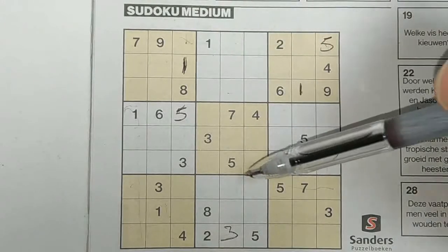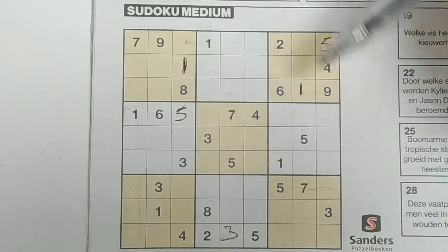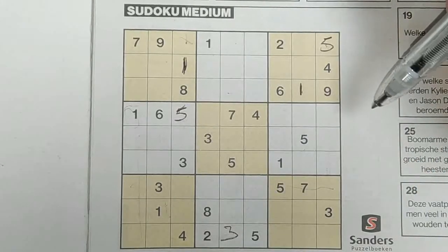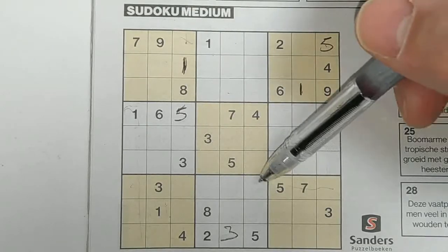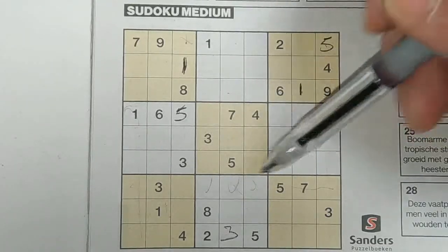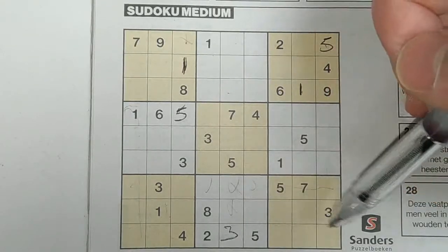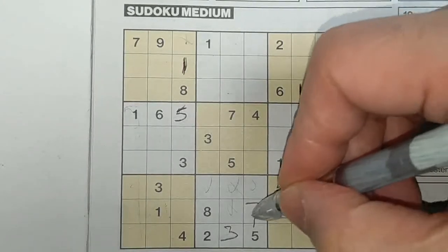Then in this big square, 5 missing numbers, 5 empty boxes. One of the missing numbers is a 7. I see here a 7, so no 7 in these 3 boxes. I see there a 7, so no 7 in these 2 boxes. 1 box remains for the 7, should be here.